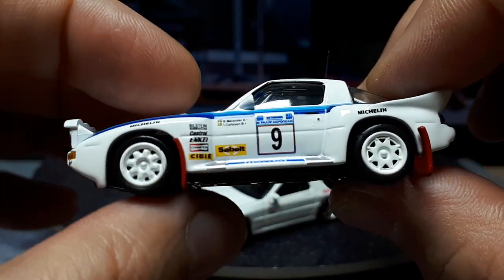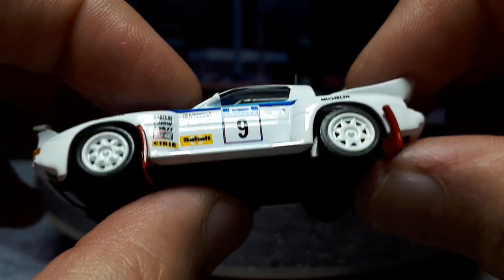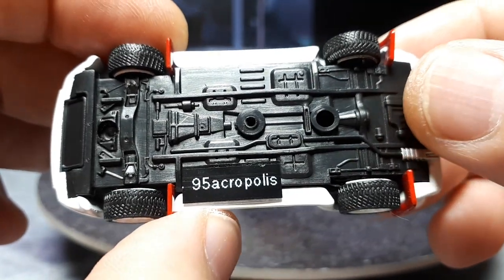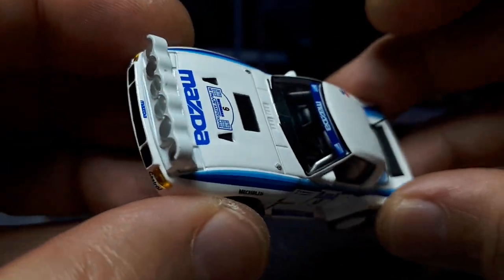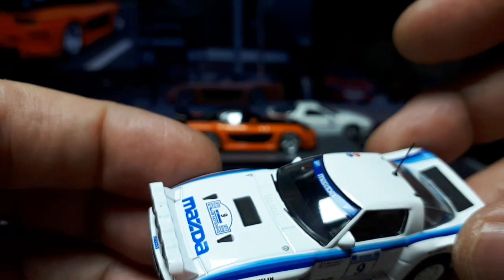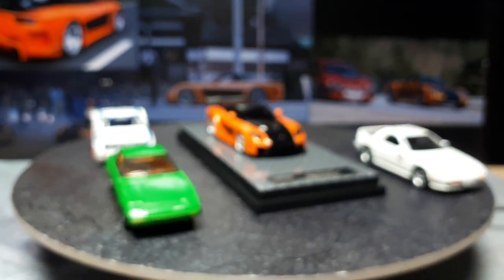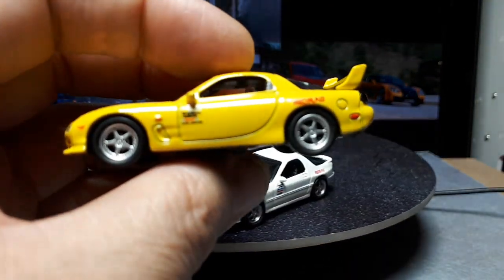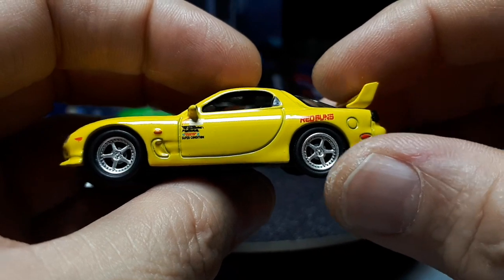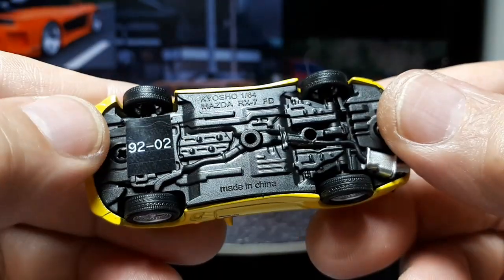And then CMs, sadly, is not a brand that makes diecast anymore, but this is a rally car of an RX-7. It's from the 95 Acropolis. So I think this is an SA20, one of the first generation ones as well. Another one of these Initial D cars. This is by Kyosho again, but this is the FD3S. What's underneath this Veilside one.